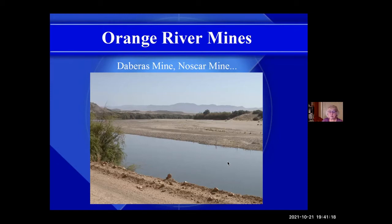This is the Baris Mine. It is along the Orange River. It is the number one producing mine in that area. Of all the stones that are found there, the average weight is 1 carat. Also, what is unique about that mine is that they are extremely clean diamonds. 99% are gem quality.